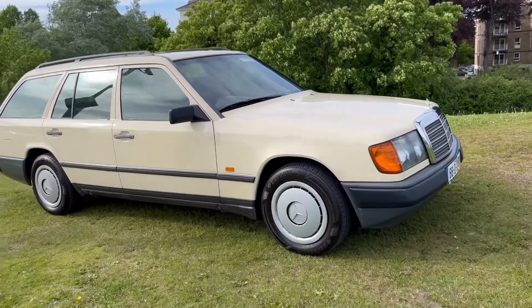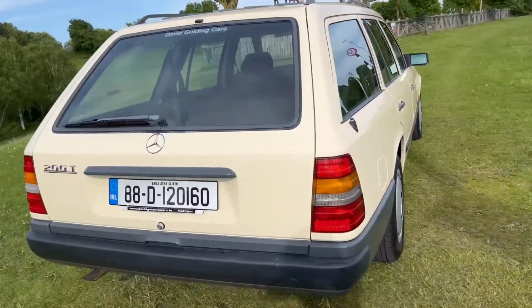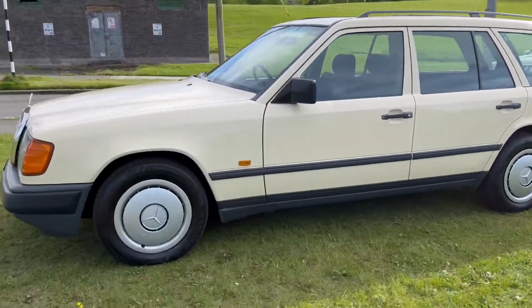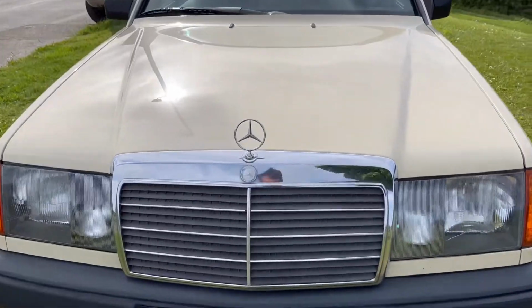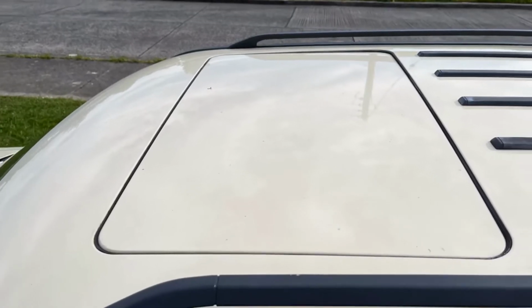Which just happens to be the year of this absolutely stunning Mercedes 200T estate. It's the very rare 7-seater. It's finished in this lovely period ivory. It's in absolutely fabulous condition throughout, and it's just waltzed through an NCT till 2024. Equipped with roof rails along with crossbars and an electric sunroof.